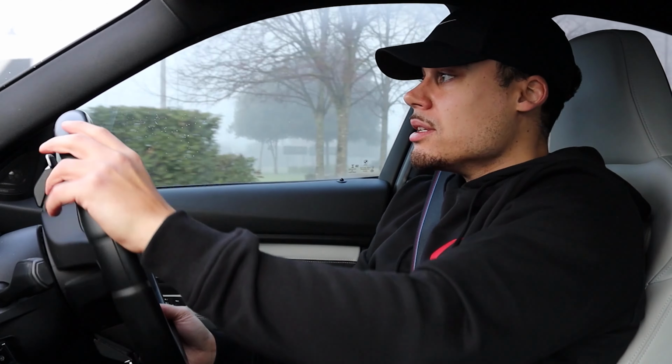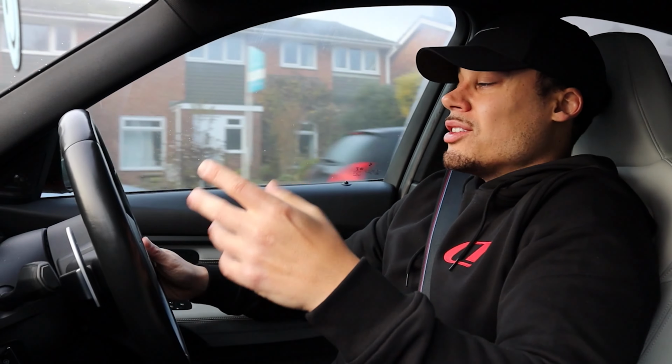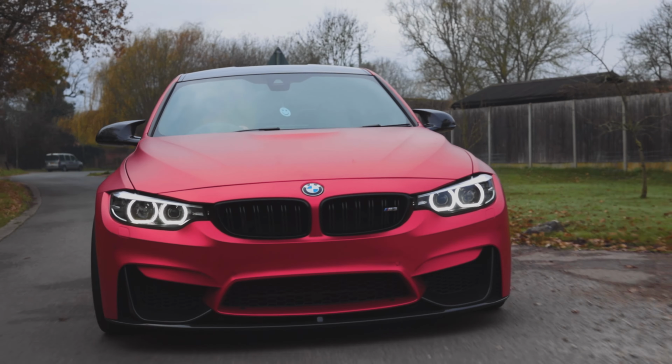So first things first, probably the most important aspect is the engine and performance. And let me say, as stock, it's an amazing car. You've got a 3-litre twin turbo engine bringing you 450 brake horsepower, a heck of a lot of torque, 500-odd newton meters of torque. What a machine it is.